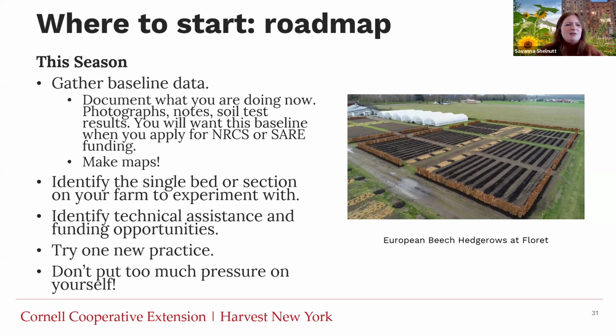And then maybe just try one new thing. It doesn't have to be big. Maybe you think about reducing till in one bed or trying cover crops in one bed. And don't put too much pressure on yourself, right? This is a big change oftentimes. Don't let the perfect be the enemy of the good once again. You're just starting out. Accept that things might not always go your way and then keep trucking on.